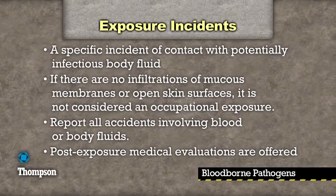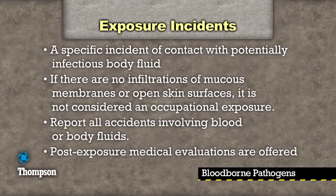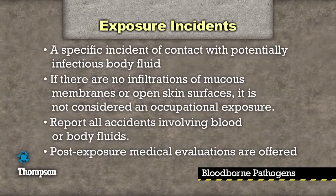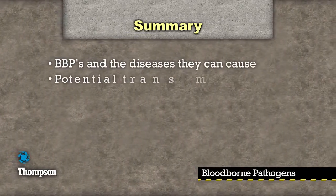After each accident, an accident investigation report must be completed. If blood is spilled, documentation of the spill location, who cleaned it up, the cleanup method, and waste disposal location must be kept. This concludes this segment on bloodborne pathogens.